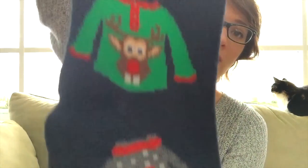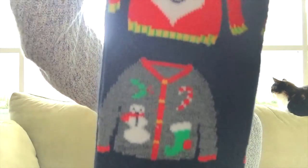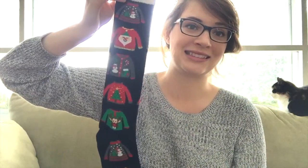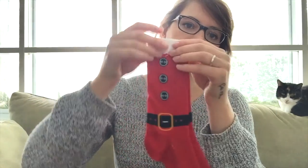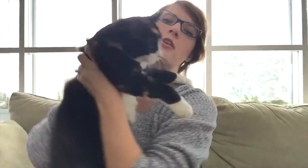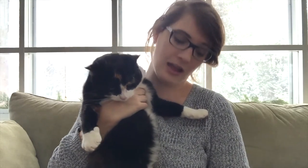I also like Christmas sweaters, so I figured I could wear my ugly Christmas sweaters with my ugly Christmas sweater socks. It's just a bunch of different Christmas sweater designs on a pair of socks. It's Santa's little buttons and his little belt, and I thought they were really cute. So just appreciate me. That is all of my Christmas socks that I own as of this moment right now.